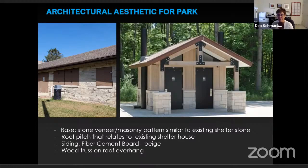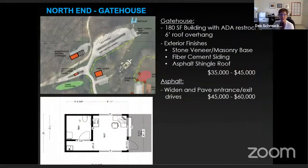And that includes even something as small as the gatehouse, which is where we're going to head next, which is the north end of the park. And just to remember that north is flipped on your screen, so it'll always be to the right, just in order to get everything on. So last year, Adam worked on a rough floor plan for the gatehouse, which you see below.